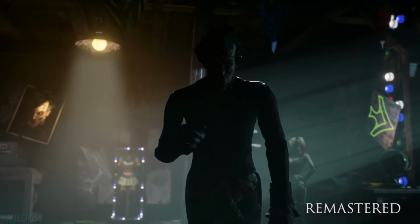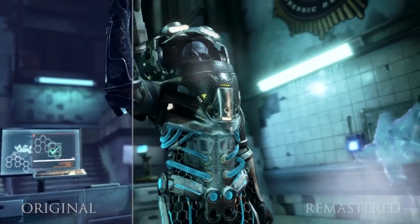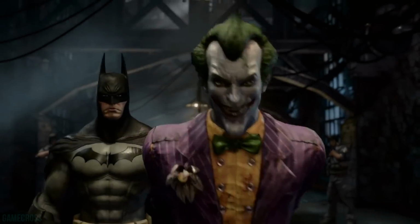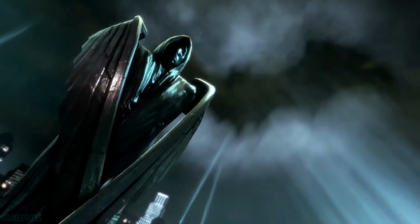Batman Return to Arkham bundles both those games with their DLC, better visuals, better technical performance, everything that you could ask for out of a couple remasters. These games also have a very good amount of content to them, so they'll keep you busy for a while. And Batman Return to Arkham is $20 on Amazon for Prime members. Once again, you can just sign up for a trial and pick it up then.